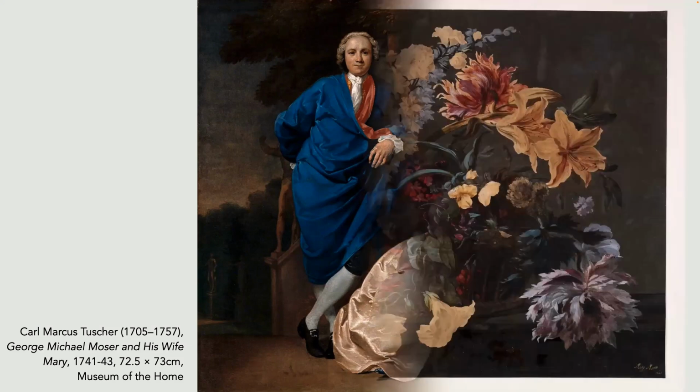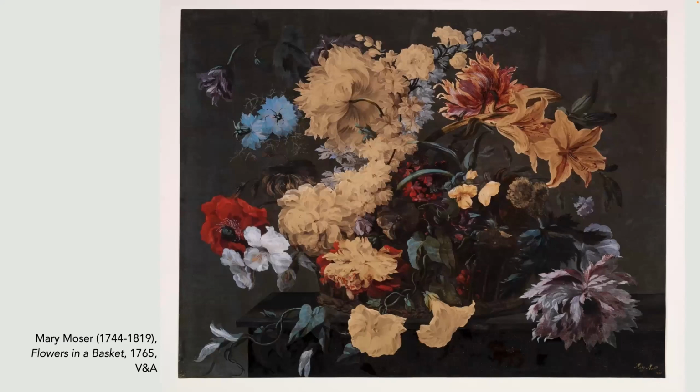Here's an example. This is Flowers in a Basket. It's an early example of a painting. She painted it when she was 21. And this was the type of painting that led to her being recognized as someone that they wanted in the Royal Academy when it was founded. By then, when she was 21, she was one of the leading flower painters in the country. And flower painting was very popular, very important.